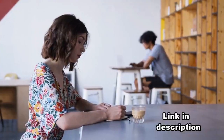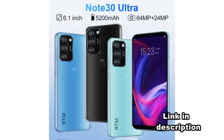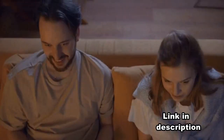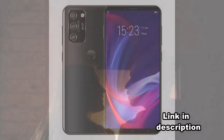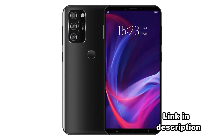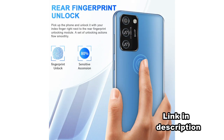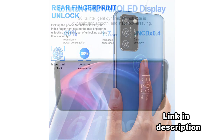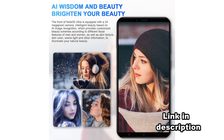The Note 30 Ultra is powered by a lightning-fast processor and backed by ample RAM and storage, ensuring you can handle even the most demanding tasks without breaking a sweat. Multitasking is a breeze, and even graphically intensive games run flawlessly, but where this phone truly shines is in the photography department. The AI-powered camera system captures incredible detail and clarity, and the multiple lenses offer versatility for any situation. From breathtaking landscapes to stunning close-ups, the Note 30 Ultra will make you a photography pro in no time.